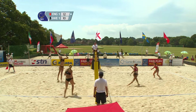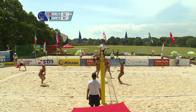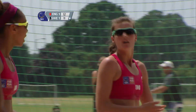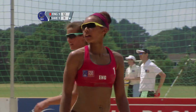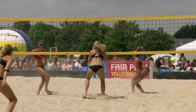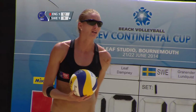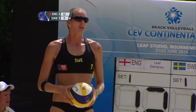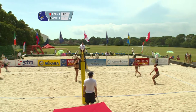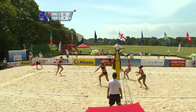Well, very nearly a point for England off the overpass, but a chance now for Leaf. And she is just struggling with that shot a little bit. Not quite come to grips with the ability to play that little roll shot, and unfortunately catching the net, taking it wide of the sideline. And Sweden survive, but they're still behind, and it's still very much England in the driving seat here if they can get their side-out game to work effectively for the last few points.